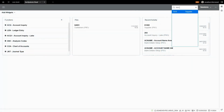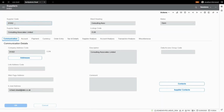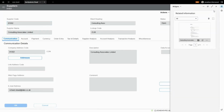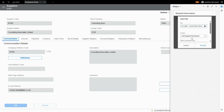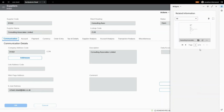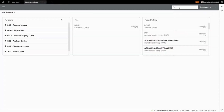The fourth area I would like to highlight is document management. This opens up a centralized document repository without the need for any third-party software. Users can securely store documents against transactions, like purchase invoices, or against static records like customers, suppliers, or fixed assets, while ensuring that rules governing any permissions around document access are always enforced. Document management enables organizations to store and retrieve in-context information to use with SunSystems functions, such as supporting documents for ledger postings or contracts against supplier records.